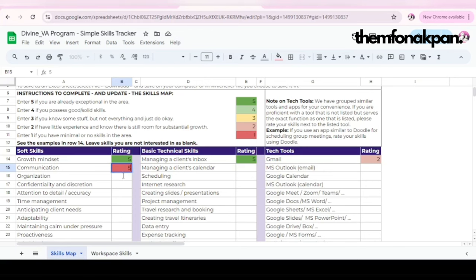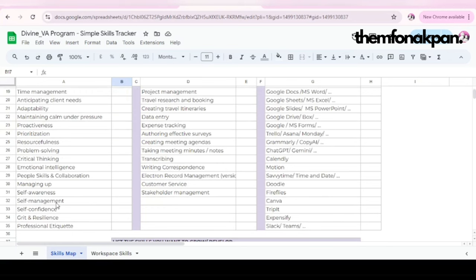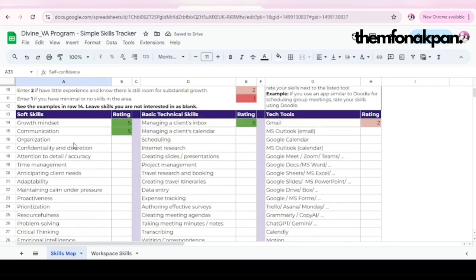Same goes for organization. Oops, what just happened? Organization, confidentiality, time management, prioritization, self-awareness, just click 5, great, and that's it for the soft skill.